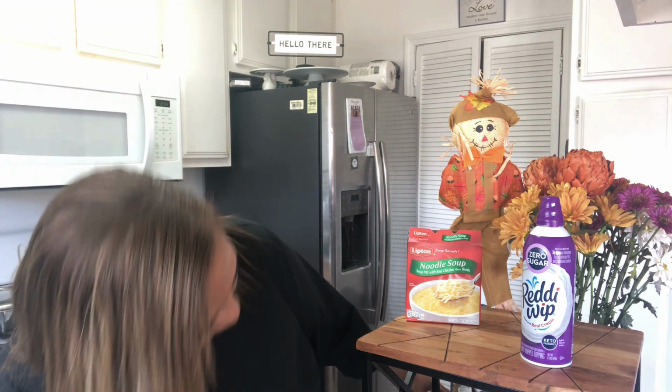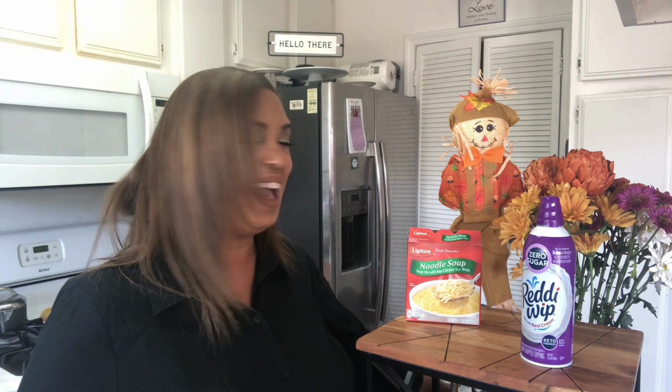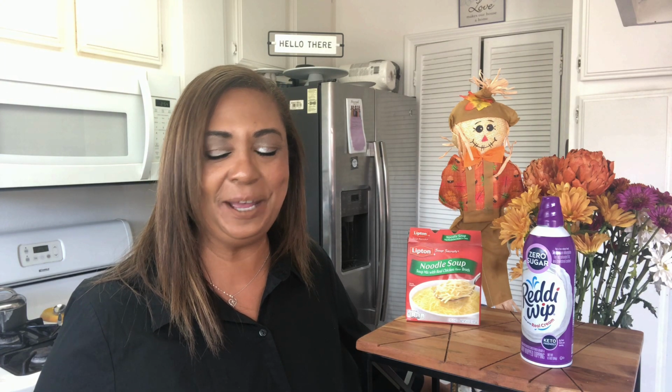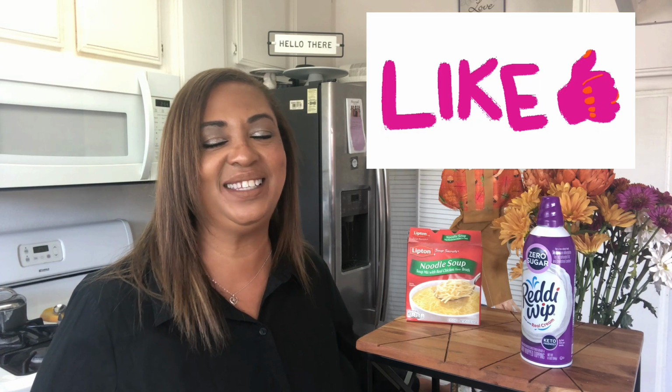Okay, I think that is the last item for my September favorites. Not a lot, but I've really been enjoying all of these items, and this again is a fun thing to do. So even if there are 2 or 3 items, I'll try to bring them to you so that you can see what they are and maybe give you some ideas.